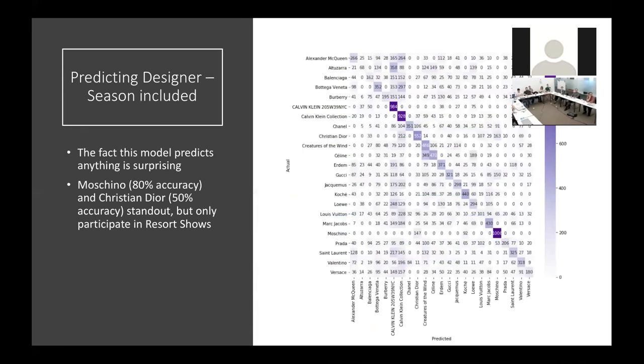In my data frame, I included what season it was and what year it was as well. And I could actually get 80% accuracy for some designers, which is bonkers, right? I've got 25 designers. A monkey throwing darts is going to get about 4 or 5% accuracy, and knowing the year and the season and mostly just color, I could predict one designer's style by 80%, which is impressive. That's going to be this guy, which is Moschino.